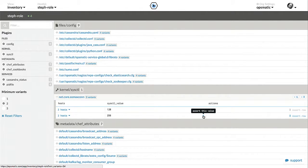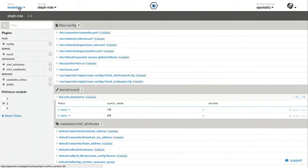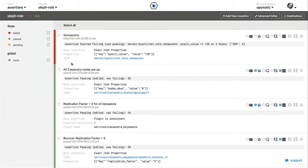So what I'm going to do is set up an assertion within Opsmatic that lets me peg that value to always be 256. Once I set up that assertion, it's like a little unit test for that piece of my infrastructure. If I go over into an assertions view, as a point of fact, that assertion's failing. When that fails, I'm going to get alerted. So I've now got a policy check on the configuration set in place. If somebody comes in at 2 in the morning again, I can immediately see when that change is made and avoid the issue with the cluster getting out of balance and having production issues that affect customers.